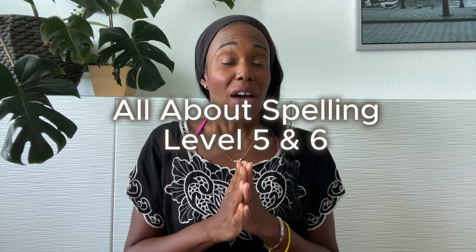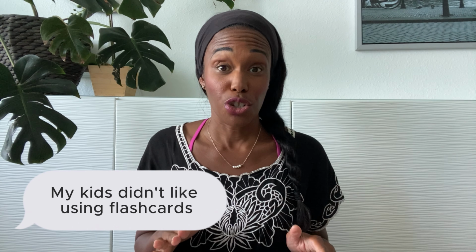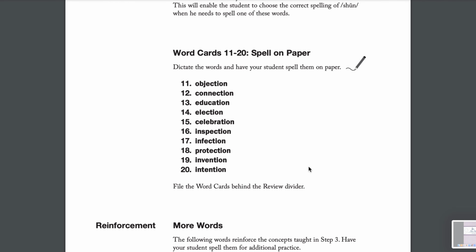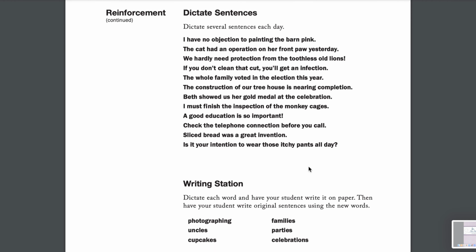Okay, for spelling, we are going to be using All About Spelling. I've also been using this program for years, and we have found a way of working it into our learning style. For us, at this point, I actually only buy the teacher's manual, because what I do, and I'll show you here, we are in between level 5 and level 6. So my son is at level 5 and my daughter's at level 6. What I do is I buy the teacher's manual and I just buy them a composition book. I open up the teacher's manual, I dictate the words they need to do, and I dictate the sentences, and that's how we go through All About Spelling.